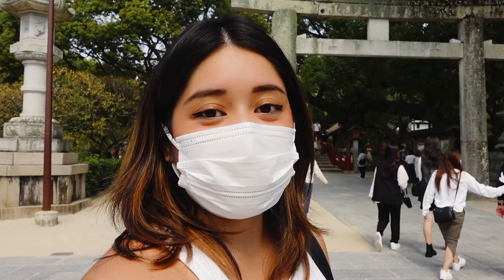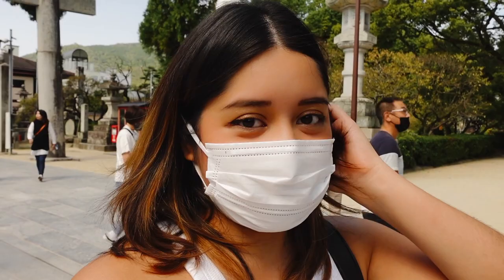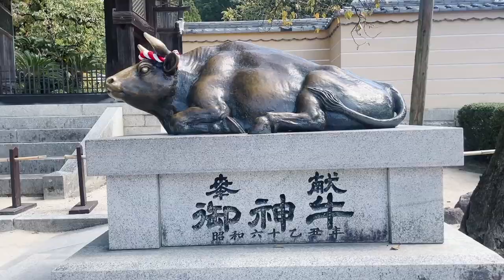So we've made it to the Zaifu and it's so lively. I wasn't expecting so many people to be here. They're mostly domestic tourists, but I'm sure it's going to change because the borders are finally open and we've seen a few other tourists like us go around Fukuoka yesterday. So now we're in line to pet this bull statue. I'm not entirely sure what it's for, but I'm sure it's like a lucky symbol maybe.